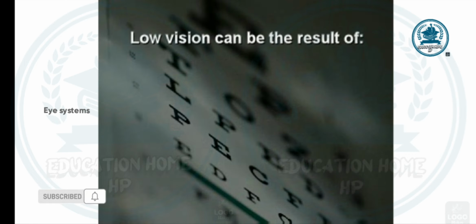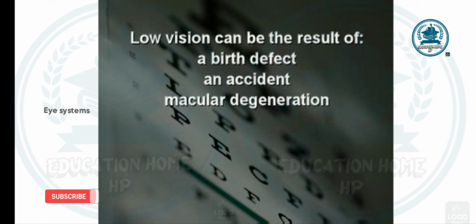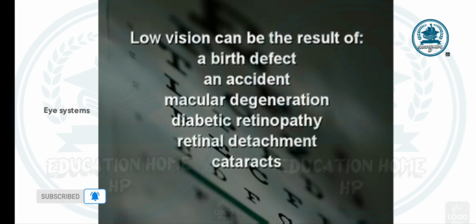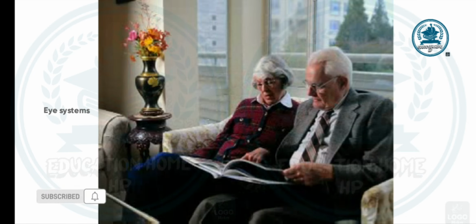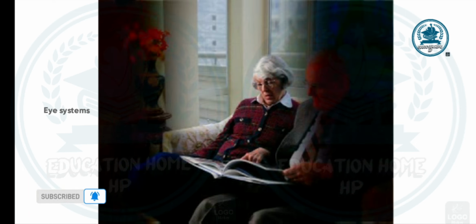Low vision can be the result of a birth defect, an accident, or other diseases like macular degeneration, diabetic retinopathy, retinal detachment, cataracts, or glaucoma. Low vision can cause an overall blurred image, a loss of central, straight-ahead vision, making it difficult to identify objects in front of you, or loss of peripheral or side vision. Depending on the eye condition, low vision can exist in any combination of the three forms described.